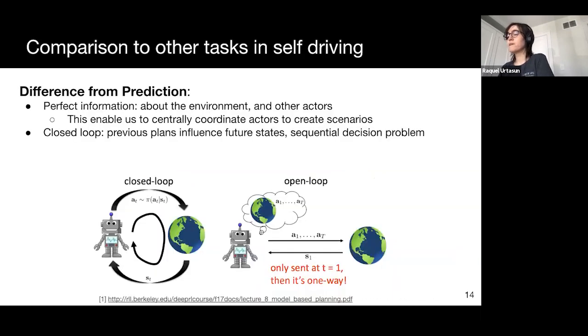In comparison to prediction, where we have partial and noisy observations, we might assume perfect information about the environment and other actors. This enables us to centrally coordinate actors to create scenarios if necessary. Most importantly, actor simulation is a closed-loop task, where previous plans influence future states. In other words, the underlying task is a sequential decision process, and we cannot make IID assumptions.